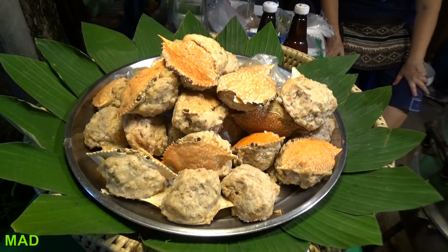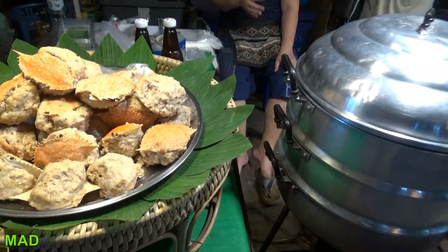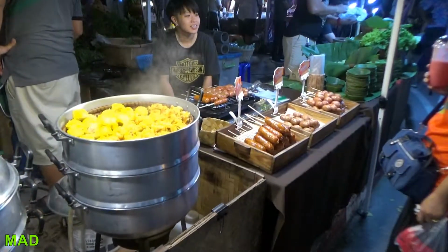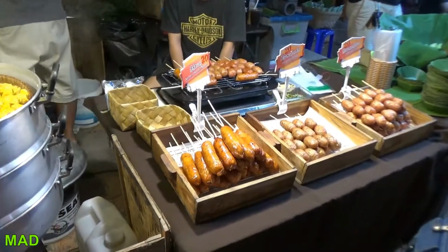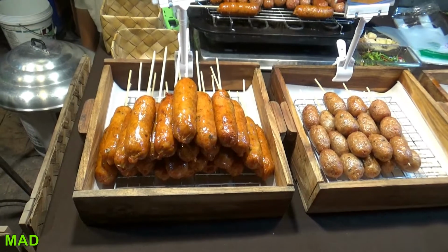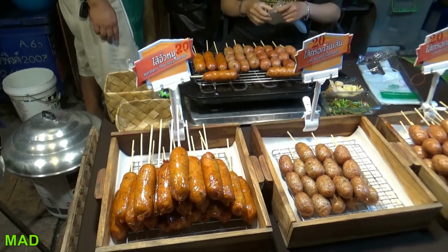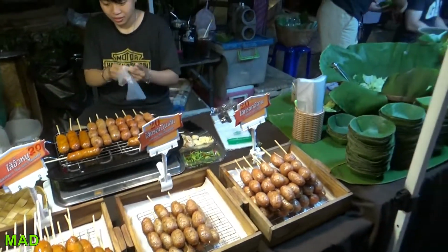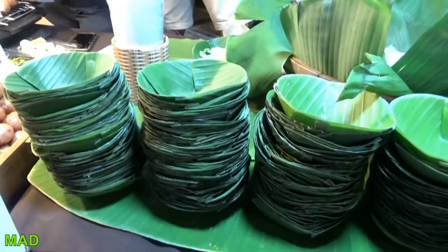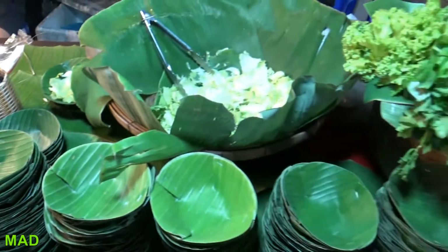Check this one out. Stuffed head of crab. Hello. Oh. I think I should have one, yeah? Two? We will have two, thank you. The boss has spoken. Check this out. Look at all the bowls that got stacked up here, made out of banana leaf. For your salad, of course.